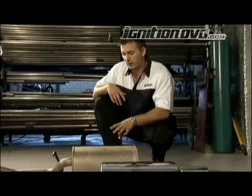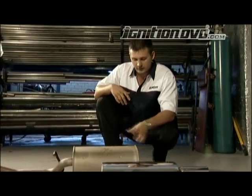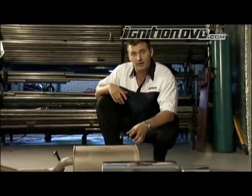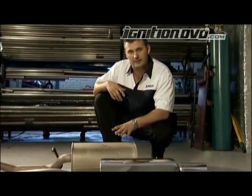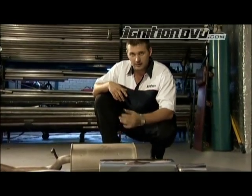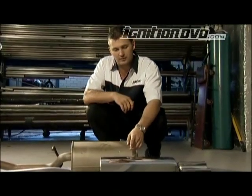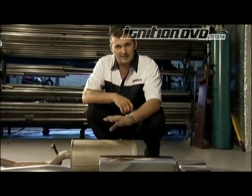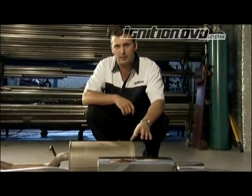Another restrictive part on exhaust systems on turbocharged cars is generally the rear muffler. For example, the rear muffler inside a Subaru WRX is heavily baffled and actually takes multiple different paths within the canister to help reduce noise. And this obviously causes quite a large restriction. If you look at the Hi-Tech Mufflers one that we have here, it's basically a straight through muffler causing very minimal restriction and helping increase power.